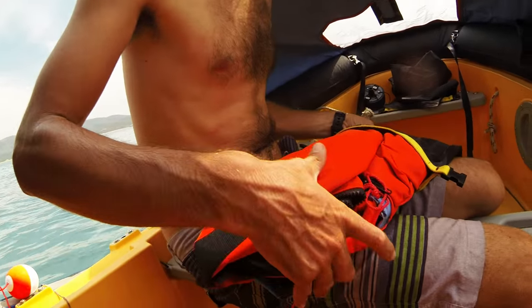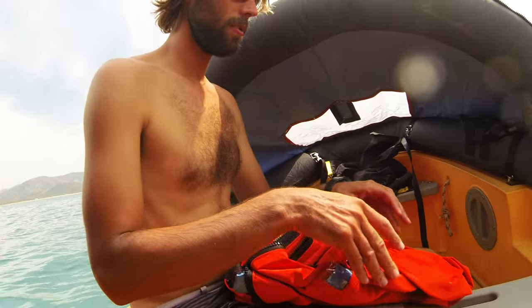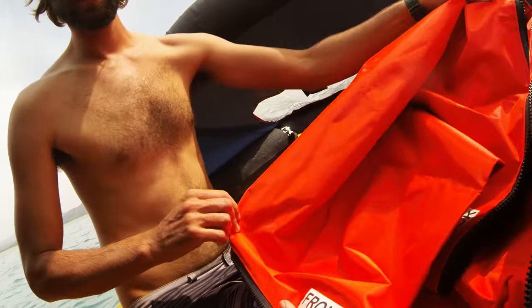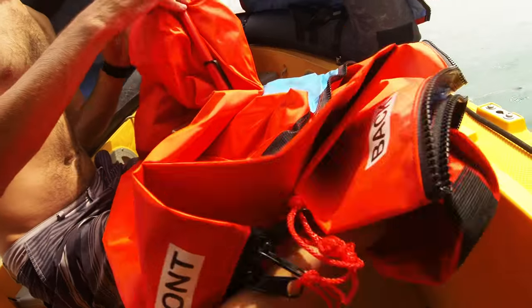Final piece. The zippered enclosure. Whoa. So this is also labeled really well with the front and back.